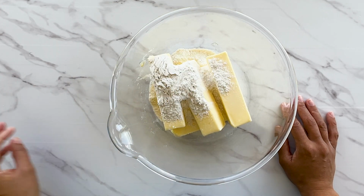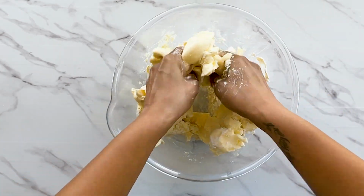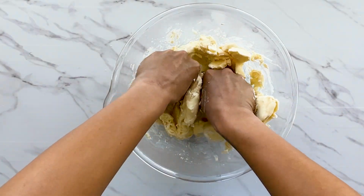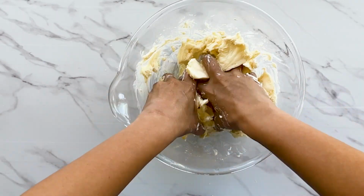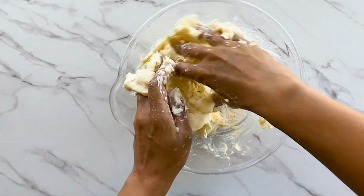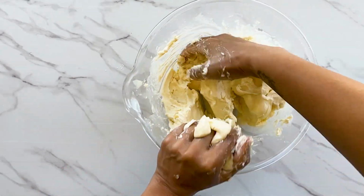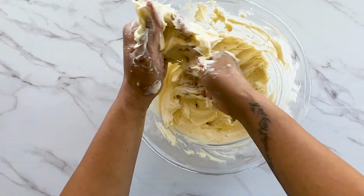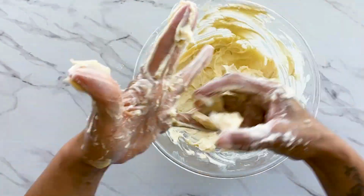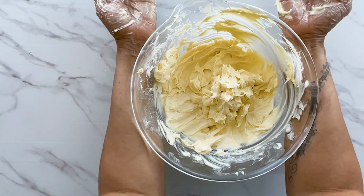Now, you can do this with a hand mixer, and I actually recommend that if you're not very dexterous with your hands or you have arthritis. But I like to do it by hand because I have anger issues and I like taking it out on the butter. What you want to do is mash the flour into the butter, making sure no clumps of butter remain. So you need to make it extra smooth. Once you're done, scrape off the excess butter and just return it back to the bowl. And then you're going to chill the butter while you make your next layer.